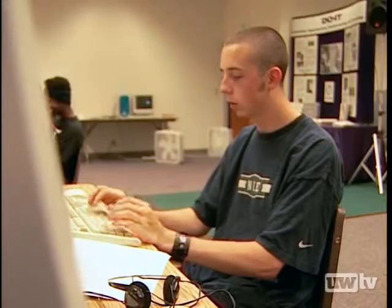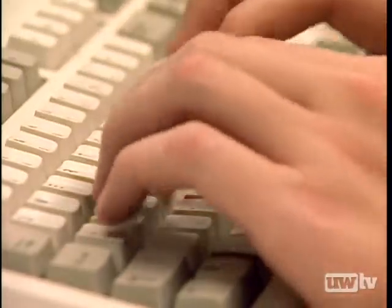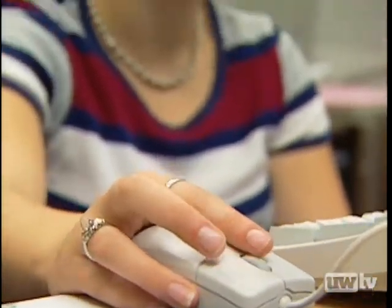I basically just use standard word processors with a grammar checker and a spell checker and dictionaries on the computer. Just using the word processor alone, it reduces the amount of time that it takes to write things. I have a voice box that will read it to me so I understand what I'm reading.